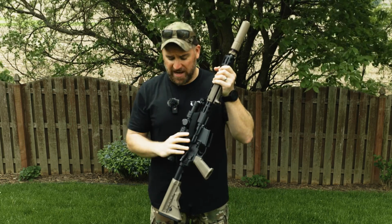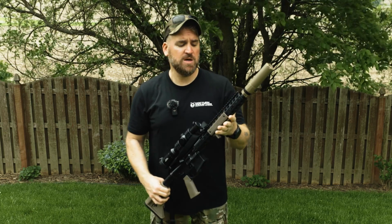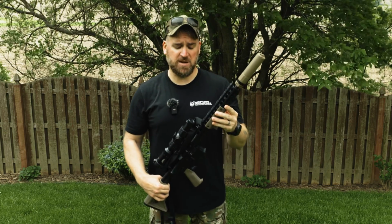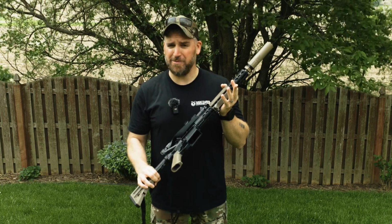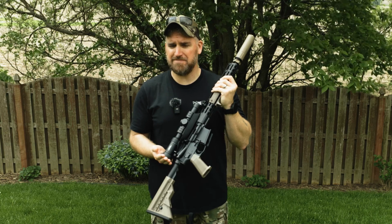This whole rifle has done great. This whole process has been great. Working with Griffin has been great. They're just wonderful people. So if you want a good place to invest your money, I highly recommend Griffin Armament. They're really good people, and I've enjoyed them a lot.